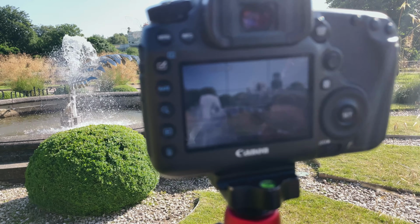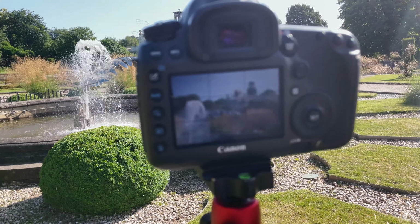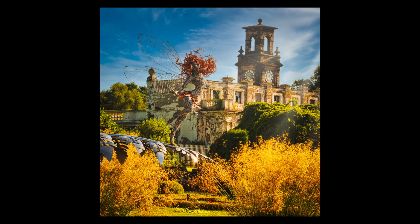Okay, the first thing I'm going for is a couple of 1 second and 2 second exposures. You can see I've got the ear fairy just there. The image should be balanced by the fountain at the side and the building at the back sort of dominating that side. Hopefully that gives it some kind of balance.